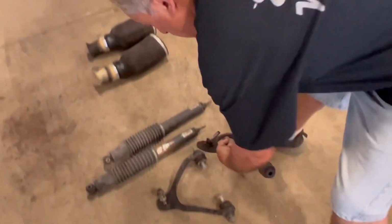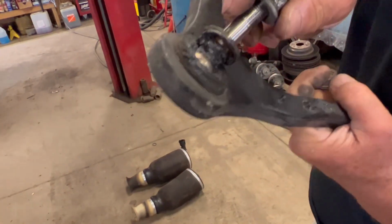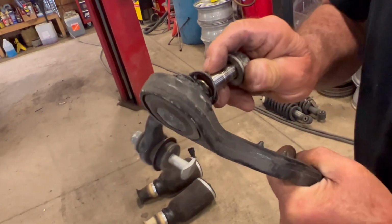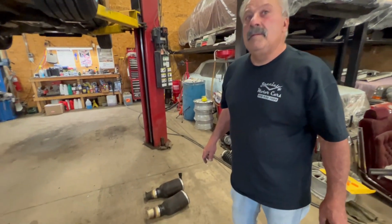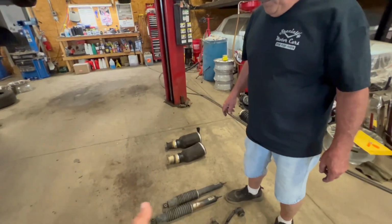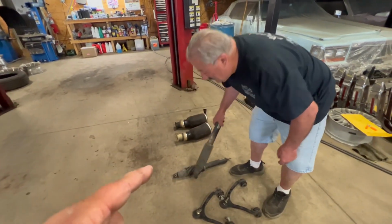The thing that's missing is the ball joint boot. The boot is broken, gone, disintegrated. So you can see the ball joint is exposed. Which is not good. Nobody likes an exposed ball joint because then you get contaminants in there. It starts to prematurely rust. And then you're going to be taking a corner and that thing is going to just pop. Come right out.